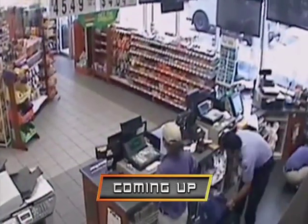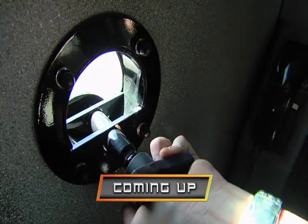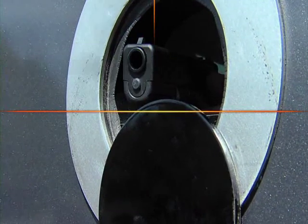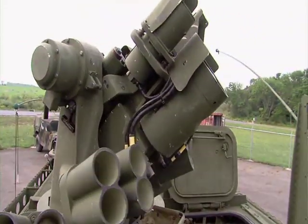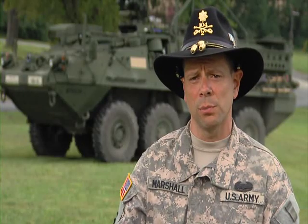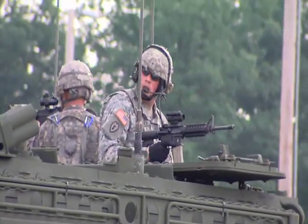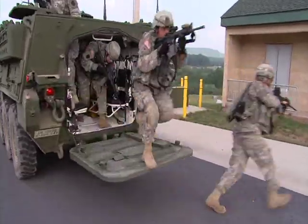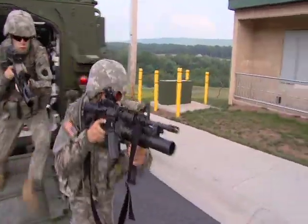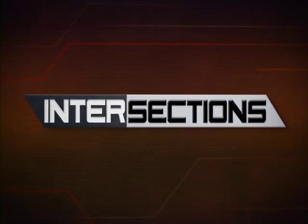Coming up, thieves will stop at nothing to get their hands on the cash. Gun ports allow the crew inside to go on the offensive and return fire. And the Stryker Brigade is armed with a variety of weapons to repel an enemy attack. Every single individual has a weapon system, whether it's the 50 caliber machine gun or the M4 individual weapon. With payloads to protect and lives in the balance, these men must use everything at their disposal to defend themselves. When Intersections continues.